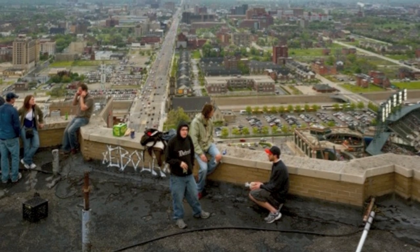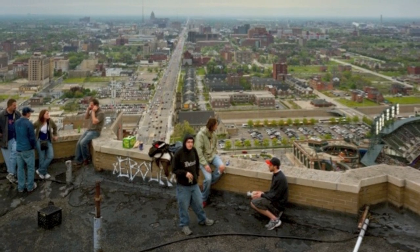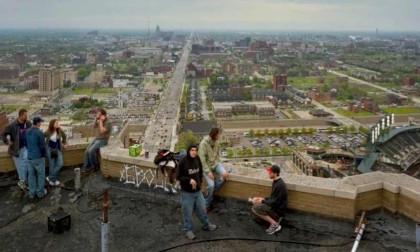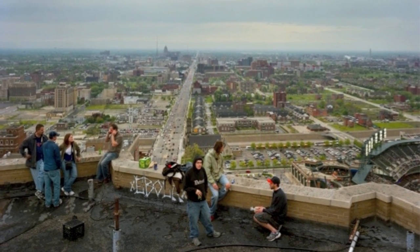The main artery running sort of slightly to the left and back is Woodward Avenue, which at some points is 8 lanes wide. Detroit was a car city, was meant for cars. It's the largest city in America without any kind of public transportation system.